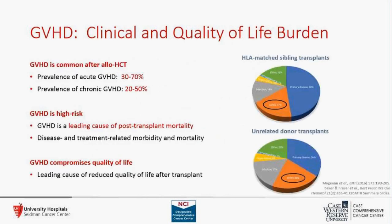Although you might not have cared for a GVHD patient so far in your training, they represent a sizable portion of our transplant survivors. On average, half of allotransplant patients are affected by acute GVHD, depending upon their donor type, conditioning regimen, and other variables. Chronic GVHD affects anywhere from 20 to 50% of allotransplant survivors. GVHD is the leading cause of mortality outside of relapse for AML patients who undergo transplant, which is shown in this pie chart. It's hard to read here, but this is showing causes of mortality among HLA-matched and unrelated donor transplants for AML. The top cause of death after transplant is relapse of primary disease, which is shown in the blue. The second most common is GVHD, which is shown in the orange. And infection is third, shown in gray.